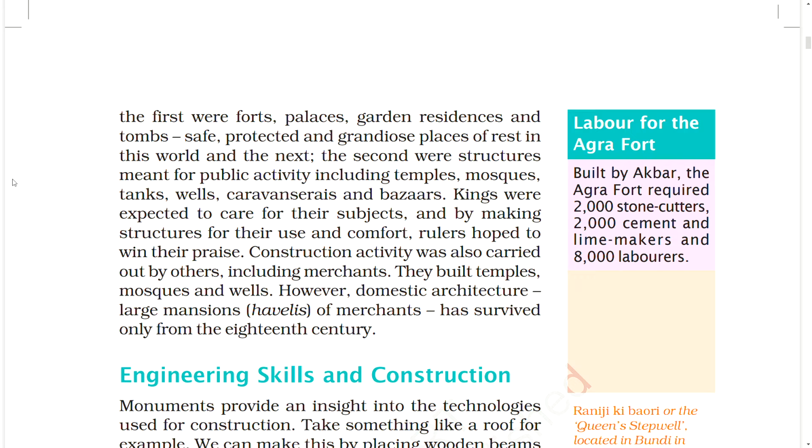Kings were expected to care for their subjects and by making structures for their use and comfort, rulers hoped to win their praise. Construction activity was also carried out by others including merchants. They built temples, mosques and wells. However, domestic architecture, large mansions, havelis of merchants has survived only from the 18th century. Labor for the Agra fort, built by Akbar: the Agra fort required 2,000 stone cutters, 2,000 cement and lime makers, and 8,000 laborers.